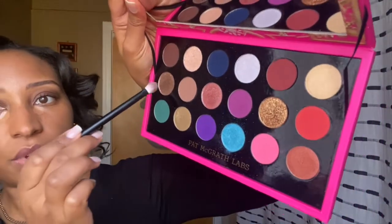If you wanted to, I'm going to go in with the color right underneath it and pop that in the center of the lid. It gives it a little bit more dimension. Right in the center of the eye. So it looks like, you know, your eyes are popping out. And when I mean that's it, that's it. I'm not blending that out, nothing. I just want it to look like, oh, her eyes have a little extra something there.